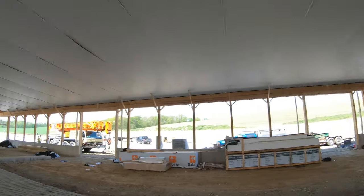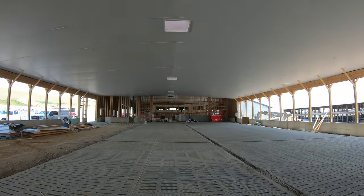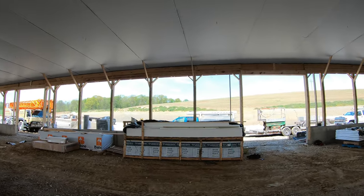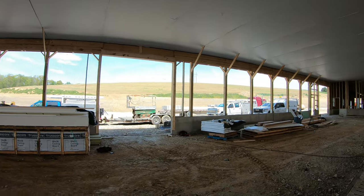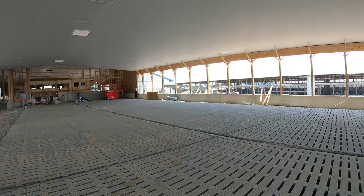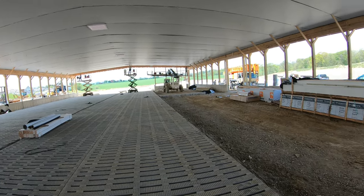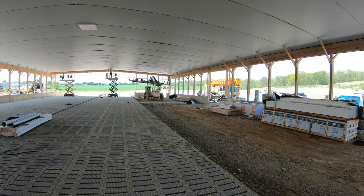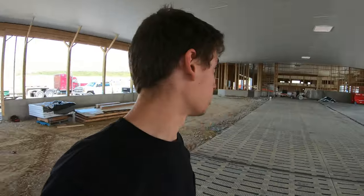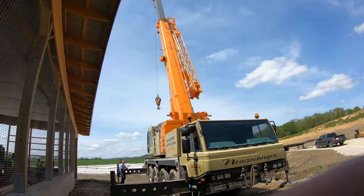Boy, am I glad I came down here. Oh, they even have some of the metal mesh on the side up. They're not messing around now. They gotta finish this barn, and we want to be milking cows by August before chopping corn. So the freestall barn, they got a lot of work to do, and they're not gonna be messing around. That is one sweet crane.